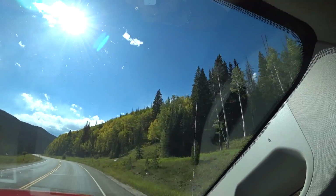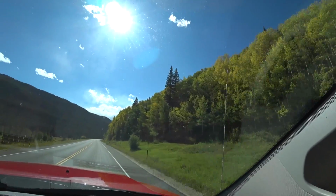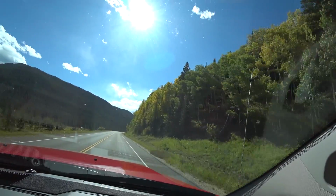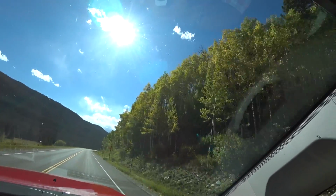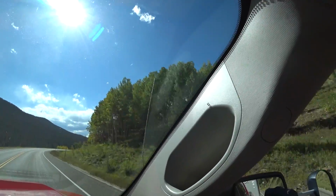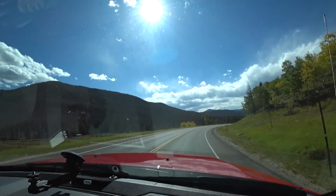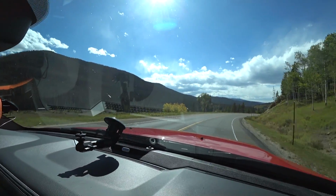Well, son, we're on our way to Walden. Yes, indeed. Going up Poudre Canyon. We've got this Ram 1500 with all the lettering and the wheels, and it's got great black accents on it. I love this truck. It really has the look. And a hood scoop, even though it's not functional, it's built into the hood. And, you know, this is a 2017 1500.